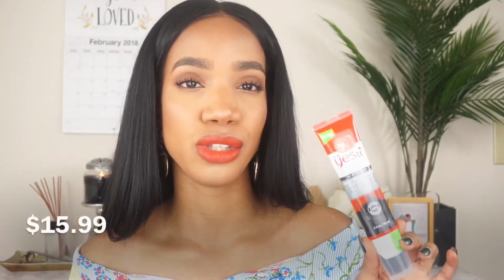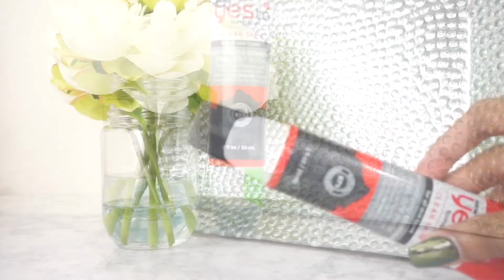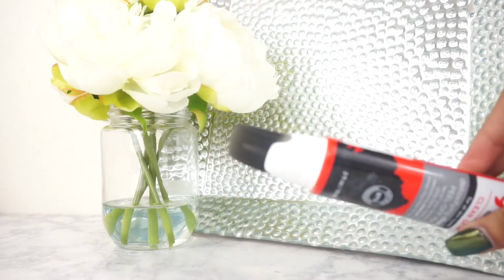The next item I picked up was the Yes to Tomatoes Clear Skin for all skin types. It's a detoxifying charcoal peel off mask. I love the Yes to brand. My two favorite lines are the Yes to Tomatoes and the Yes to Grapefruits. I normally purchase the mask in the Yes to Grapefruits and the Yes to Tomatoes, but I really wanted to try this particular product out.